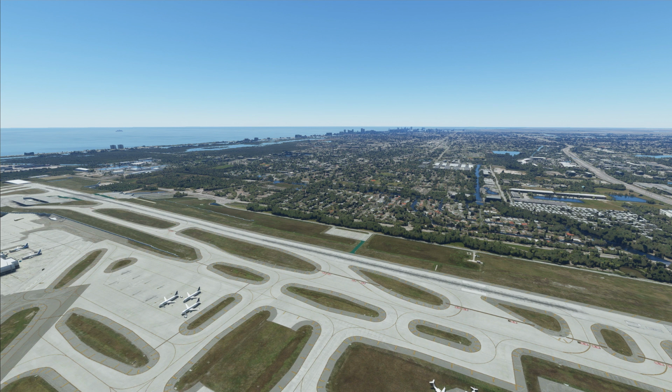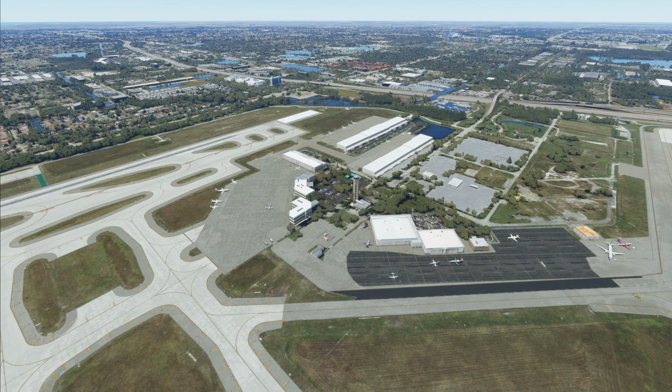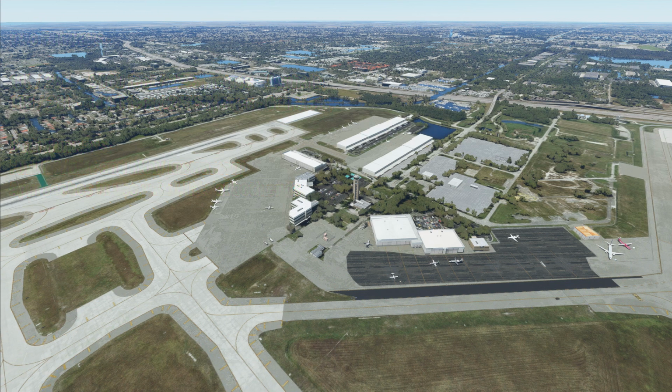2016, Emirates had a code share with JetBlue, and so operated a flight from Dubai with a 777-200LR. Unfortunately, in 2020, the COVID year, that ceased operations. So, statistics, the airport's got two runways. Runway 10 left to 8 right is 9,000 feet or 2,743 meters in length, and it's asphalt. 10 right to 8 left is a little shorter, 8,000 feet, 2,438 meters, and is concrete. And there are 109 aircraft based permanently at Fort Lauderdale as of 2019.